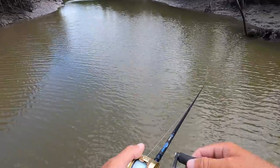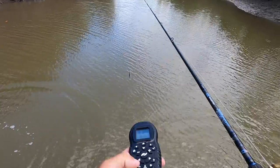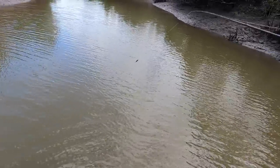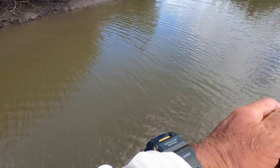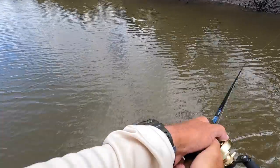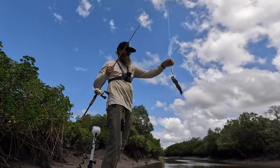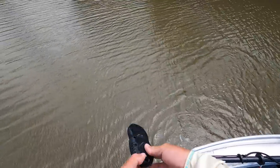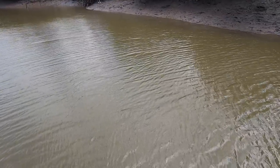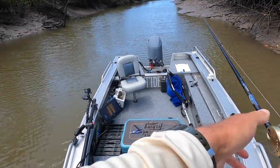Oh, mudskipper wants to eat. Little archer. He really wants to eat. Oh, sorry, mate. Oh, mud skipper. Got him. It's a world record, that one for sure. Oh my gosh. Okay. Barra busting up next to the boat while I'm catching mud skippers. Who would have thought?